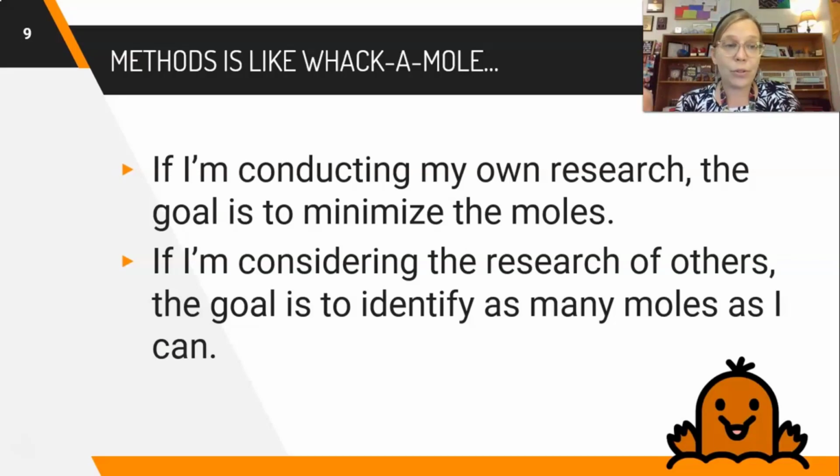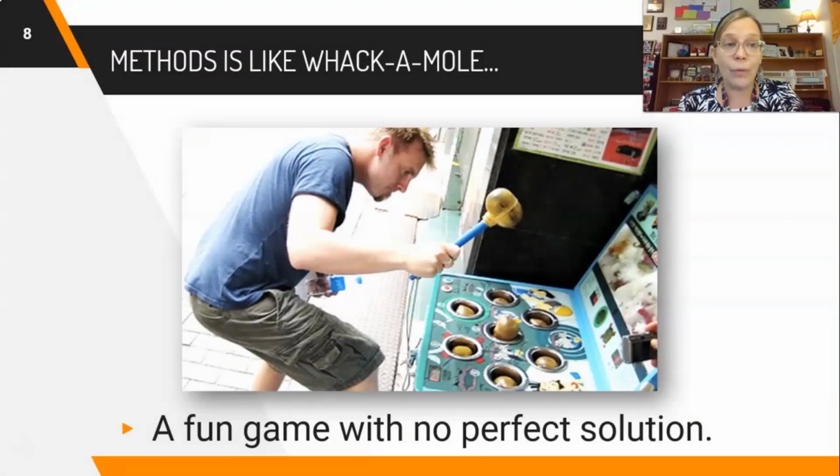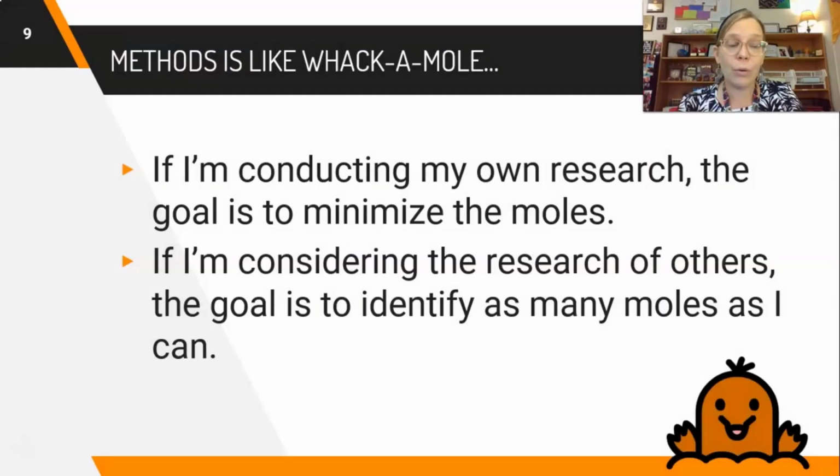And to go back to our last slide, no, there's no perfect solution, right? Unfortunately, we don't live in a perfect world where there are no moles. Okay, there are no issues. There's always going to be some factor that could be interfering with our research. So our goal is to just try to get that number as low as possible of how many things could be messing with our data.